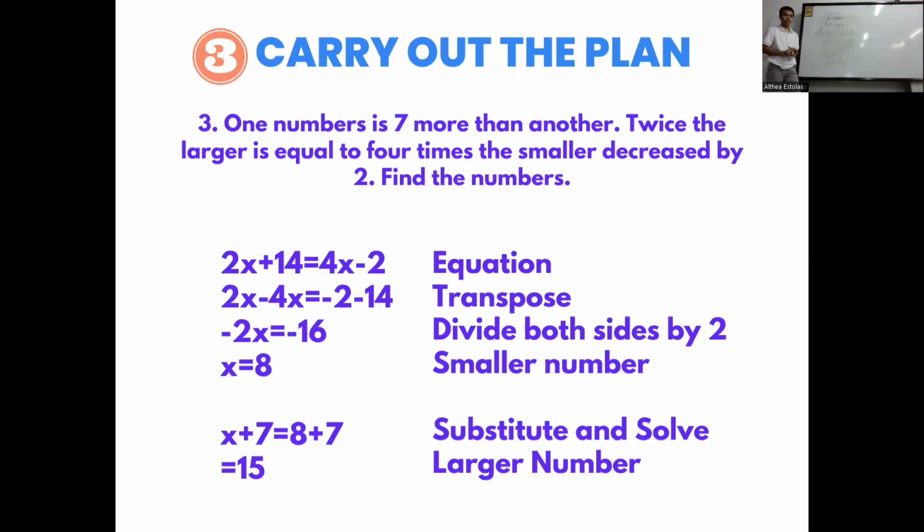In order to simplify our equation, we can distribute 2 to the quantity x plus 7. So 2 times x is 2x, and 2 times 7 will give us 14. Now, we can see that there are variables of x on both sides. Therefore, we can isolate the 4x to the left. We can subtract 4x on both sides, and that will give us negative 2x. And here we can also subtract 14 on both sides in order to isolate the constant to the right. That will give us 0. And 2x minus 4x is negative 2x, and then negative 2 minus 14 will give us negative 16.